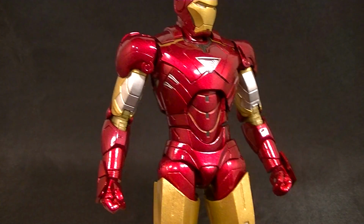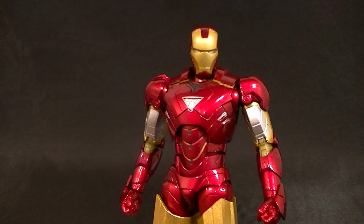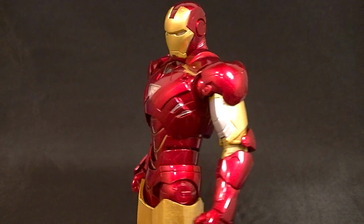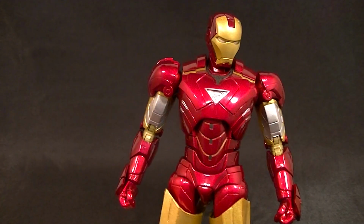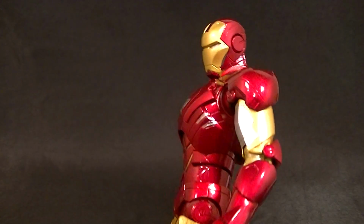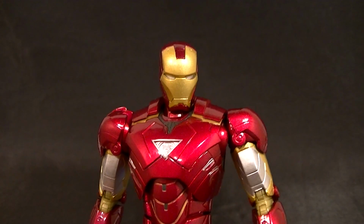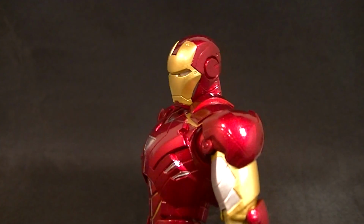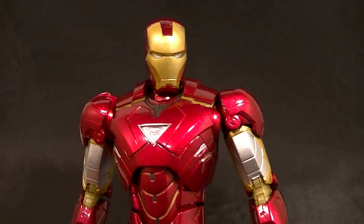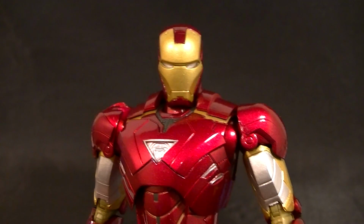There are very few downsides to this figure. One of the biggest ones is just the ankle range of motion, the posability. It's not the best, but just about everything else on this guy is awesome. He comes with a great array of accessories, and the posability is pretty much amazing. It's really, really well done. He looks great. The paints are awesome. Sculpt is awesome. It really is probably the best Iron Man bang for your buck deal you can get. So that's why this guy makes the list at number 7. Again, War Machine is an honorable mention, but if you're just going to get one, this is the way to go.